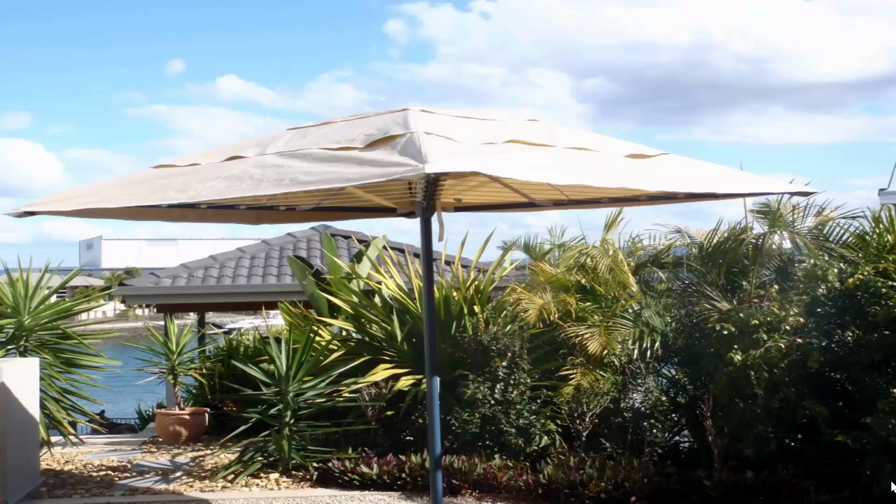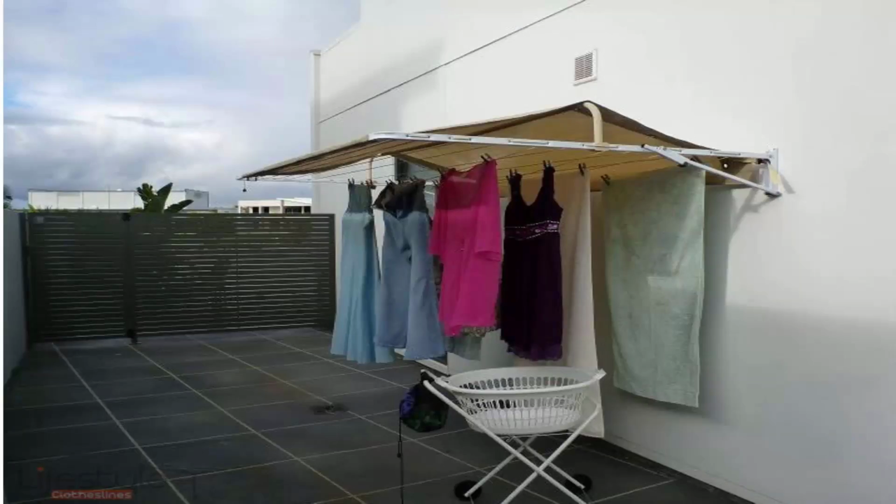If you're looking for protection for your clothes as well during the day, we do a range of rotary clothesline covers and fold down clothesline covers. This unit here is pictured installed on a folding rotary clothesline. As you can see, it completely covers the clothesline, so all your clothes are protected during the day while you're at work. Plus, you can also get covers for fold down or wall mounted clotheslines. Again, these do protect your clothes a lot from the winter rain or when it is wet during either the summer or winter months.